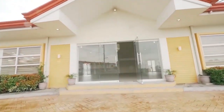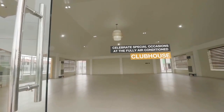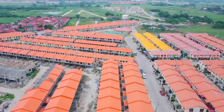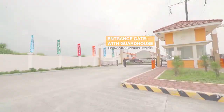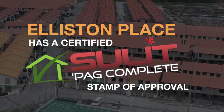Celebrate special occasions at the fully air-conditioned clubhouse. Entrance gate with guardhouse for your community safety. Elliston Place has a certified sulit pag-complete stamp of approval.